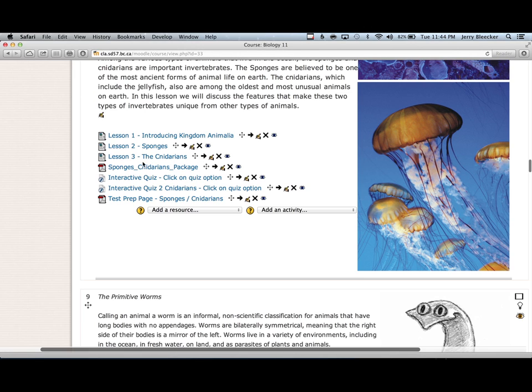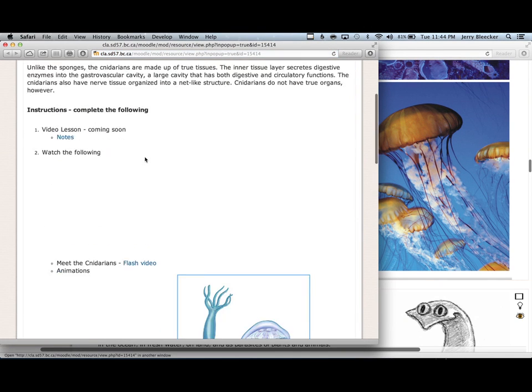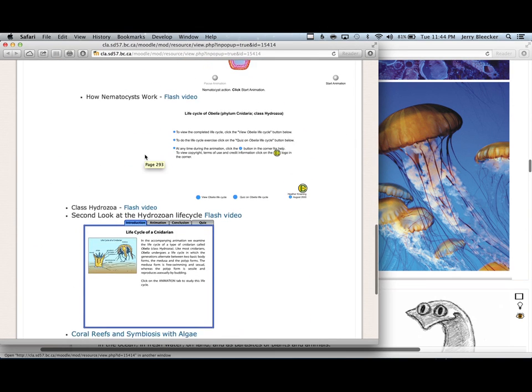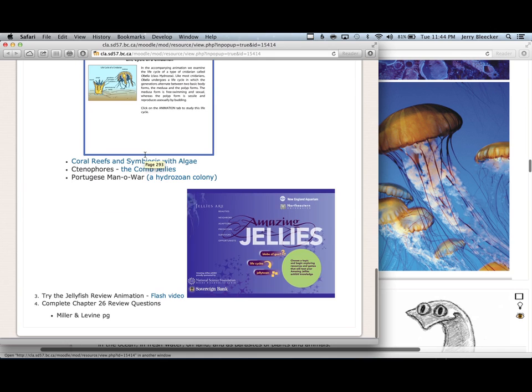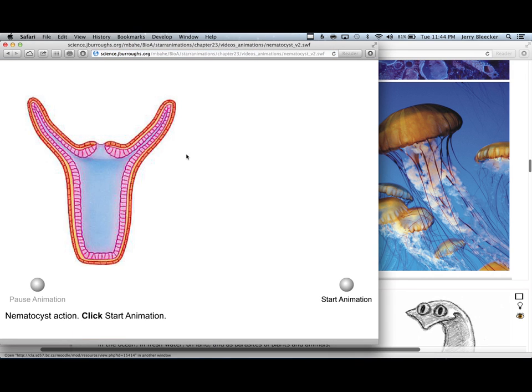So the Cnidarians, let's pop in. Now I have to remember where I put it. How do nematocysts work? Click on that and start the animation.